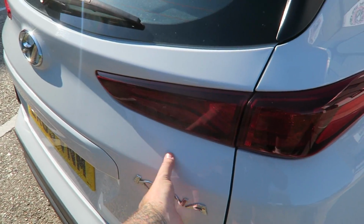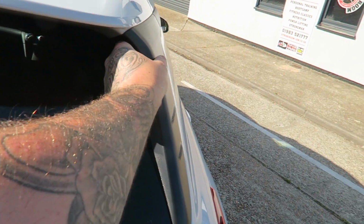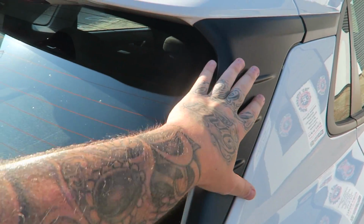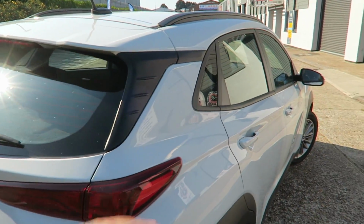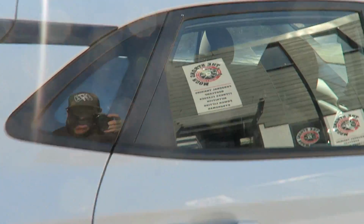Again, the Kona badging just there, very cool. I actually quite like this part. It's the spoiler, but it has like side bits that have got like streamlined aerodynamic cuts in them. Pretty cool. Slight roof rack. I can only assume that you're able to put roof bars on pretty easy.